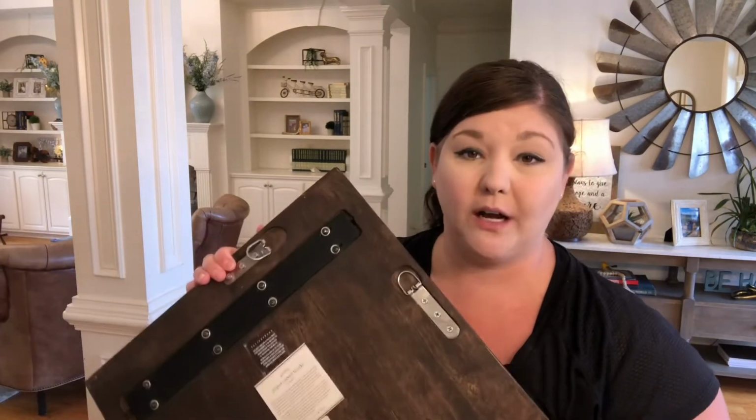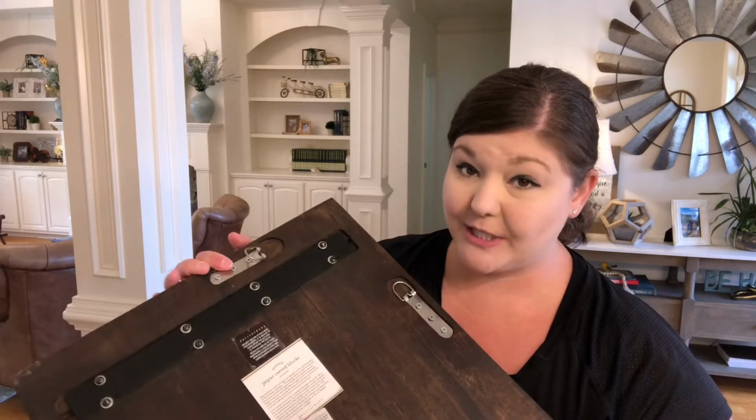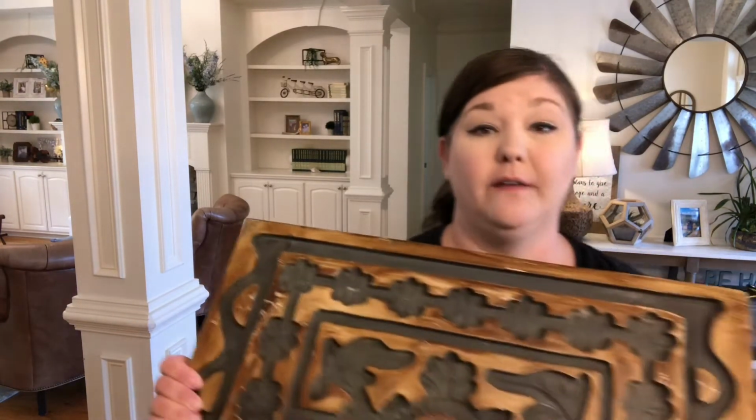This retailed at the outlet mall for $120, but 60% off, which to me, a piece this heavy at Hobby Lobby would probably cost about the same. So great quality, great piece. Those are the 2 items. Now I'm gonna flip you guys around and I'm gonna show you the last item.